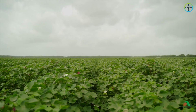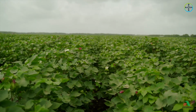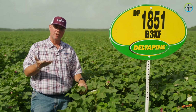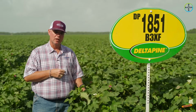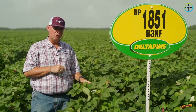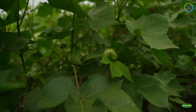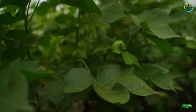Deltapine 1851 B3XF is a full season cotton variety that we tested last year in broad scale testing here in the Upper Gulf Coast of Texas, and did excellent. Again, this product has the VIP trait in it, so we get that third trait for the LEP species, and it's an aggressive growing product. As you can see, it's pretty tall here in this plot, but this is another product that needs to be managed pretty early and pretty aggressive with Stance and other growth regulators here in our area.